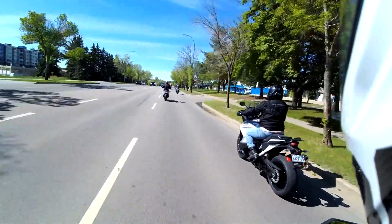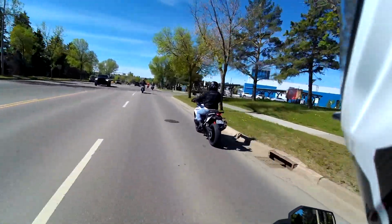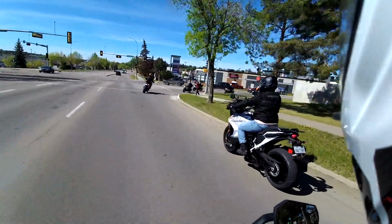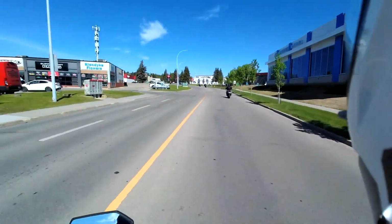Okay, trying to think of what else I need to add in here. I think we've covered everything about the ride of the bike. Pros and cons. Would I buy this bike? Yes, I would. If I was looking for this kind of a bike.